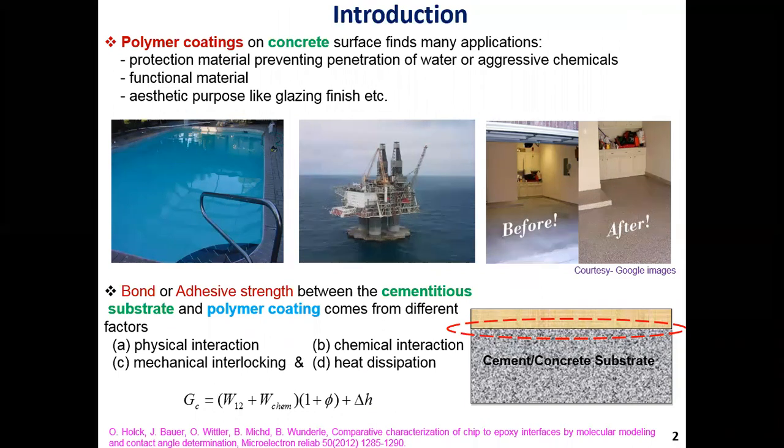The bond strength between concrete and polymer depends on multiple factors such as physical interaction between them, chemical interactions, mechanical interlocking, and heat dissipation. The amount of energy required to separate them is given by GC.